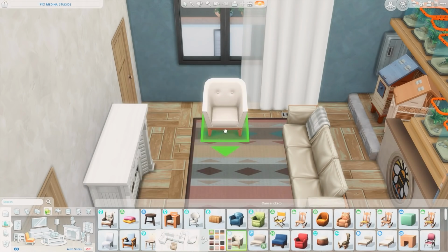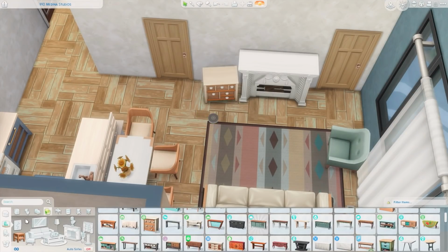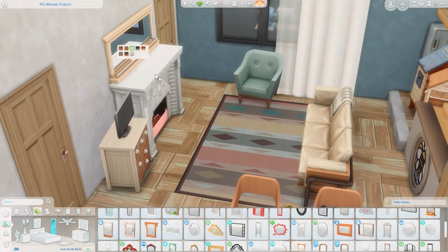I decided to add a fireplace over here, and I also got some armchairs. I know I only placed down one right now, but there ends up being 2 of those. And then I put a little TV over next to the fireplace.